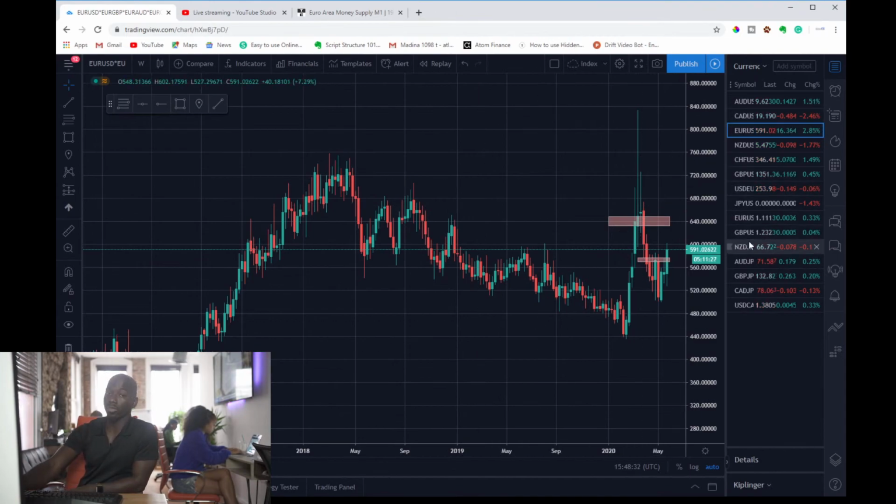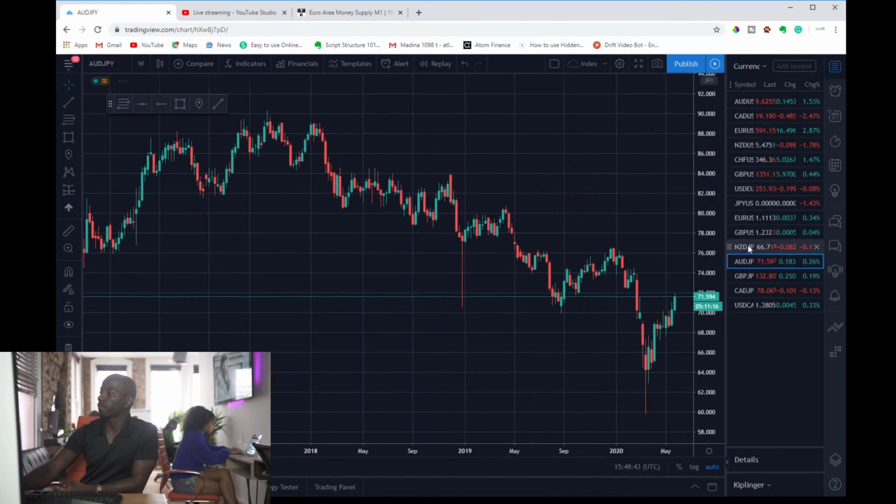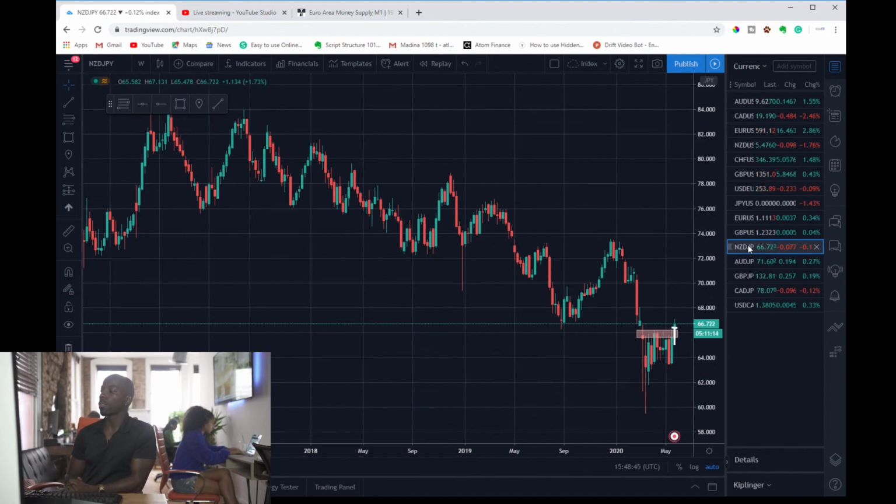We want to see the Euro USD touch on the 113s. That will be something exciting to see. We want to see that happen, and if we do, then fantastic. But then also we would like to continue to see the NZD JPY pushing sell side. All right, so if you guys have any questions, let me know. That's our recap. It's pretty simple stuff.